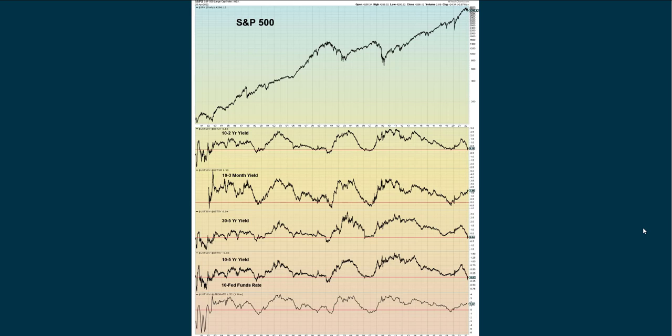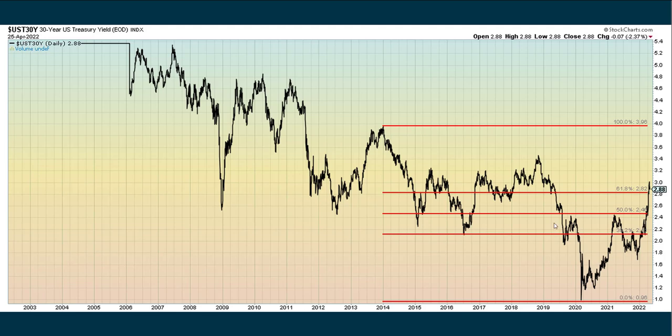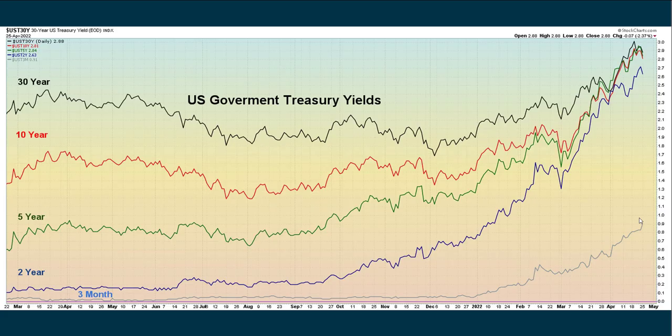Bonds, here's our yield chart where we only have one chart currently. The 10 to the 5 is the only inverted yield curve right now. And that's this chart right here. We're inverted by 0.03. And here's the Fibonacci of the 30-year yield, which we broke above the 61.8, got just about up to 3% and have been falling back slightly.